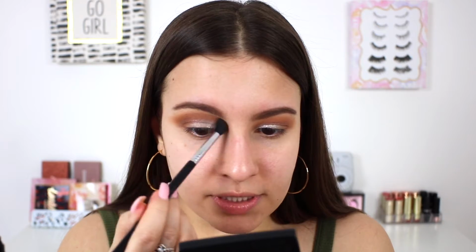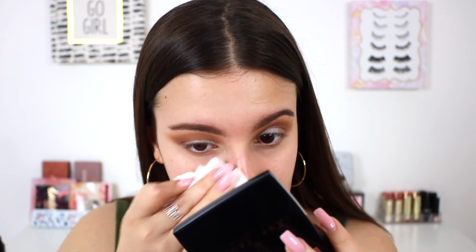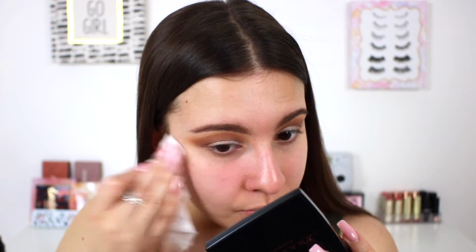So now I'm just gonna go back in with the Pumpkin Pie palette and take the darker matte shade and just re-intensify the crease, and of course do a little bit more blending. There is some fallout from that lid shade as well, so just keep that in mind with these. You probably want to do your eyes first, so I'm just gonna try to sweep that away with a tissue.